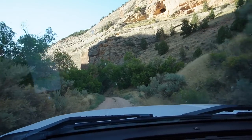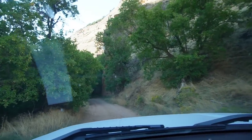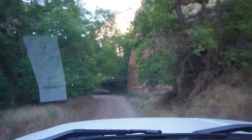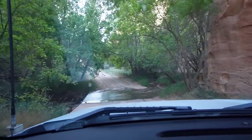I really should have my tires aired down a bit, but I do not. That would help out a lot. Holy bucket, that's bumpy. I've got some water on the road.